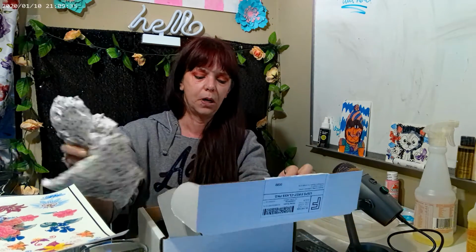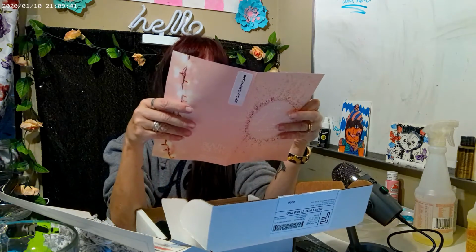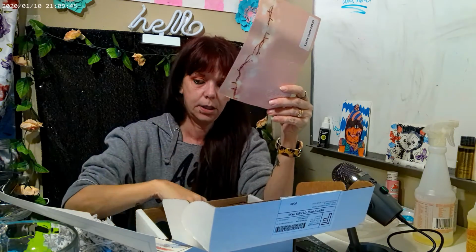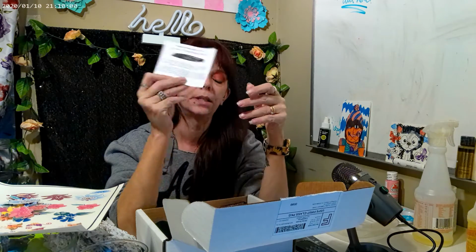This is the newest box. So this one came with, let's see what this coupon is. Coupon code. It's not telling me. It's probably 25 off of 50, I think. I'm waiting on the mascara because it's on back order, but it's going to be Plot Twist Long Lasting Mascara. So it's coming.